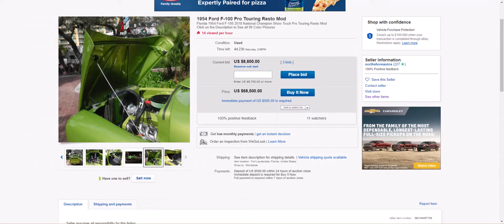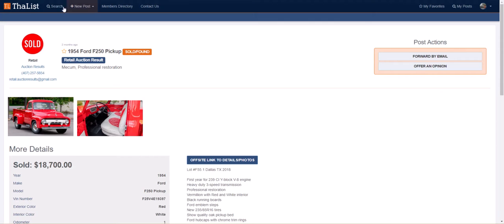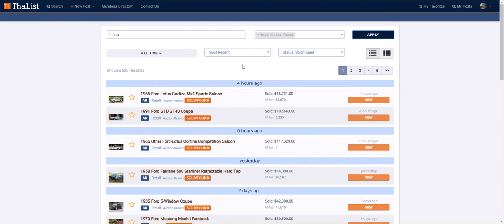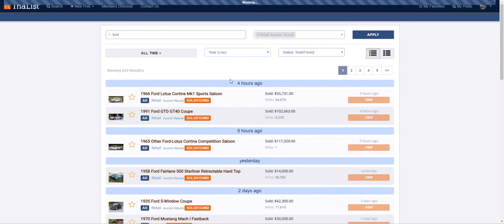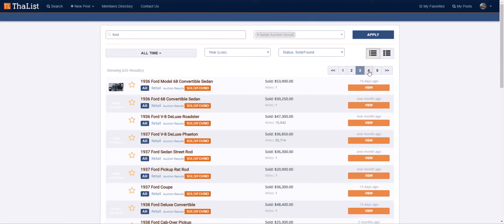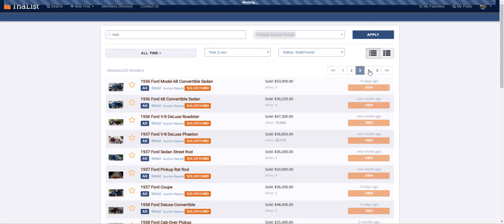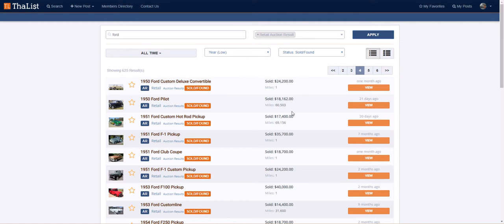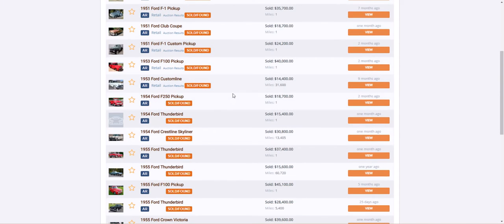So now let's go into the list, and there's a truck, but you know that's an original restoration. That's not relevant. So let's close that out and go to, let's just do Ford and do all time, probably be a lot, and then just do by the year low and kind of skip till we get to the 50s. 36. Go to page 4. All right, so now we're starting to get into some similar vehicles.